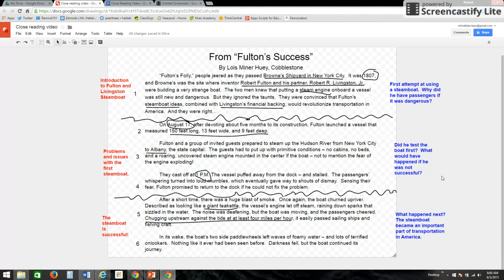Now, if there were some questions or digging deeper into the text, I've put those in blue on the right side. In the first paragraph, it was important to note that this was the first attempt at using a steamboat, and I felt it would be interesting to dig deeper and understand why he had passengers on such a dangerous journey, and some background into why he invited people to come on his boat if it was in fact so dangerous. I know today that if something is dangerous, they want the public as far away as possible until it's tested and determined to be safe. So I would like to know some more information about that.